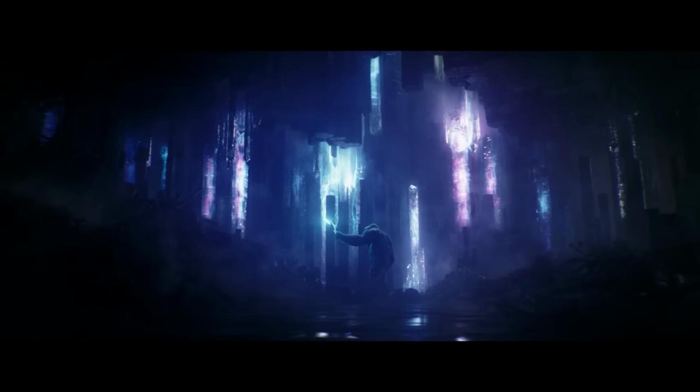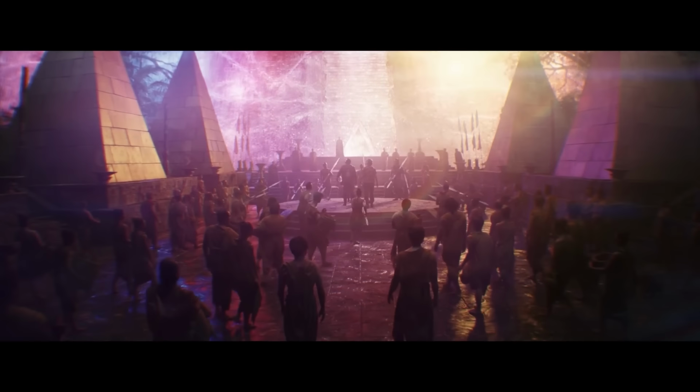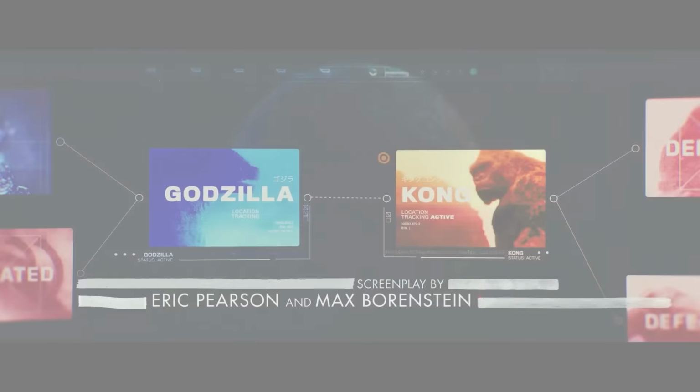Yes, we see a vast amount of pink-colored crystals in Hollow Earth caves, and we were introduced to plenty of pink-colored crystal structures in the trailer, but if we go back in time to the events of Godzilla vs. Kong, we'll notice an interesting detail.